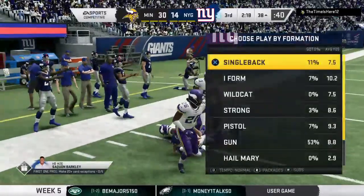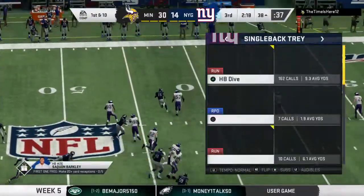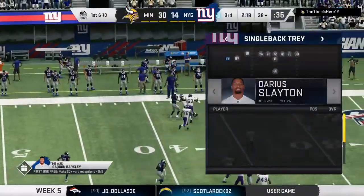Great blocking on the return. It springs him for 25. And the Giants will begin this drive in good shape. 1st and 10.